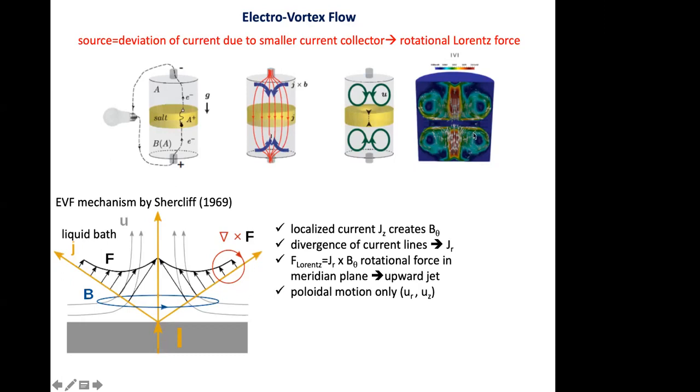And here on the right part, you see a numerical simulation for a symmetric battery, for which you see that the velocity is going up in the bottom part and down in the top part. And so in fact, the mechanism is described here.